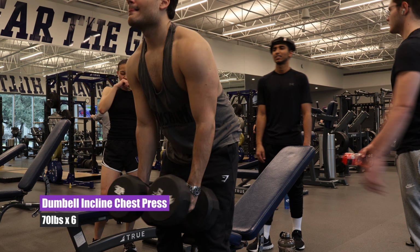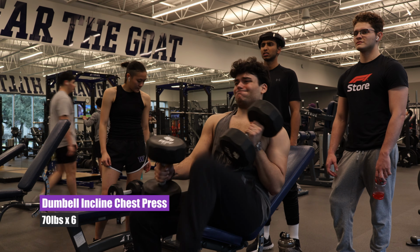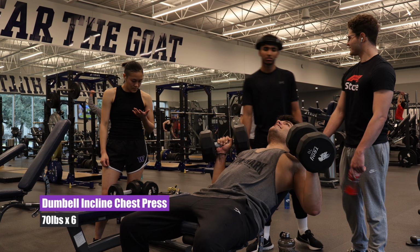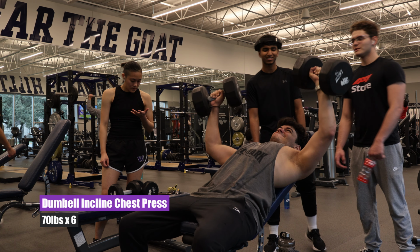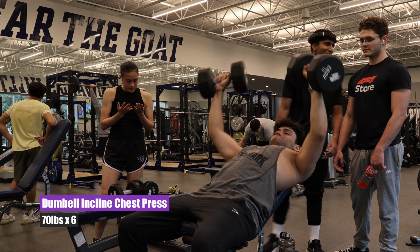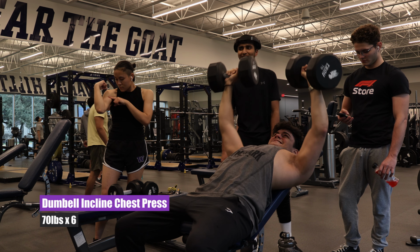Now here we have the 70s. I think I only hit 70s for 8 today. Here you can see that I didn't really get it with my knee, but that ghost knee at the end helped get that dumbbell up. That weight is moving slow and steady, but here we go. You don't see me hit depth there, but I guarantee you I did, at least for the first 2 reps.